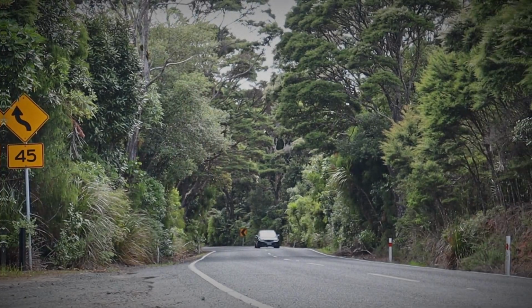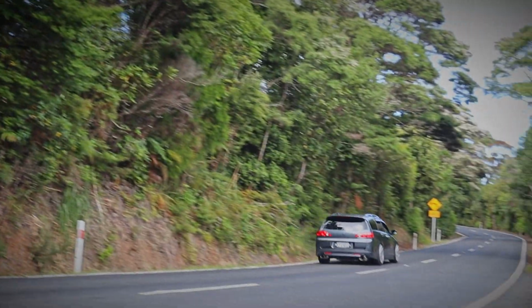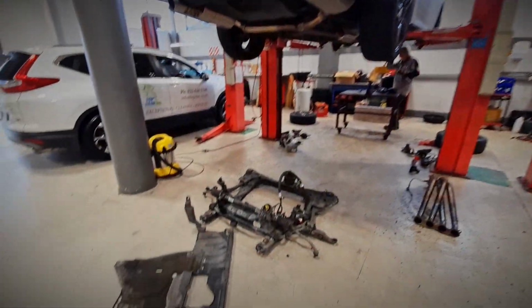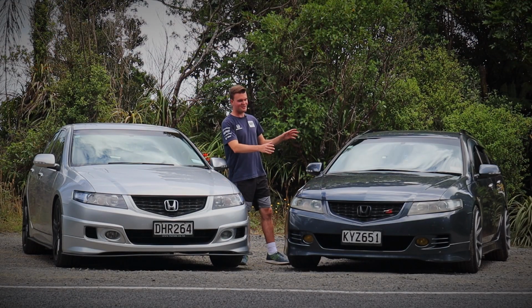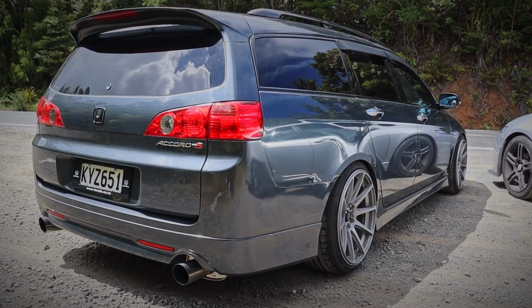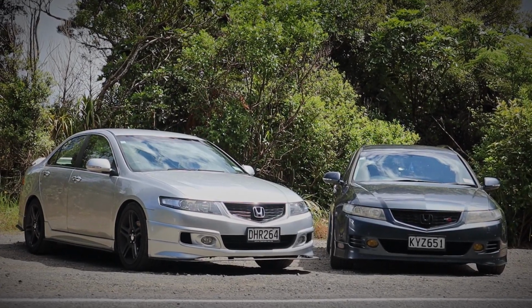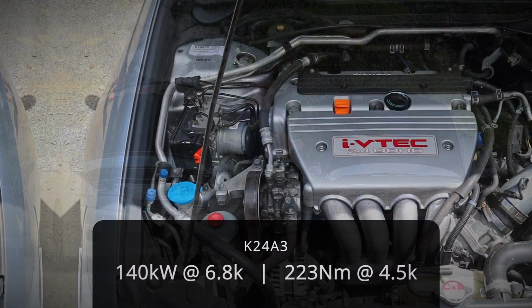And just over 6 months ago I featured this very car on the channel, and I really wanted to compare it with my Accord, but at the time my car was stuck in a workshop with no gearbox in it. But thankfully now this is back on the road and this has a few more modifications done to it. So today I present to you the JDM Type S wagon CM2 versus my New Zealand new Euro S sedan CL9. In terms of modifications, both of these cars have a K24.